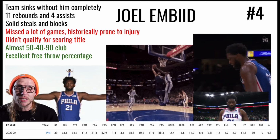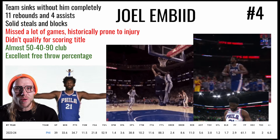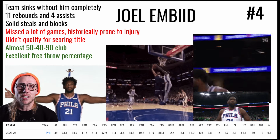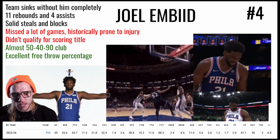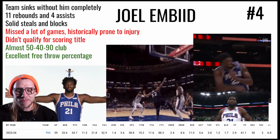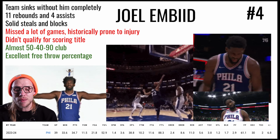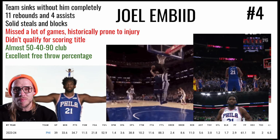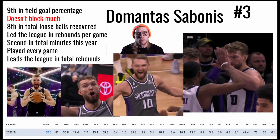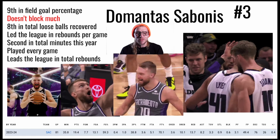So, but the team sinks without him. Man, Philly was not good without Joel Embiid. People thought, oh, well, Tobias Harris and Maxey can carry it. Nope, no, they can't. Oh, dang. Turns out it was a lot of Embiid putting the team on his back. Because as soon as he came back and played in those few games, I think they only lost maybe one game. Maybe they didn't lose any. I don't remember. Domantas Sabonis, how could you? How could you put Domantas Sabonis above Joel Embiid?